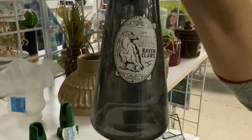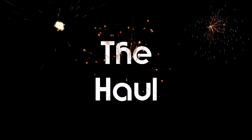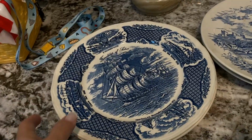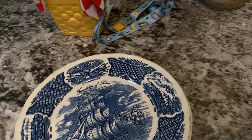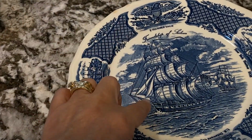I can't help it. I love everything Harry Potter. After striking out at the Goodwills in Bakersfield, we hit a home run at the Salvation Army in Porterville.